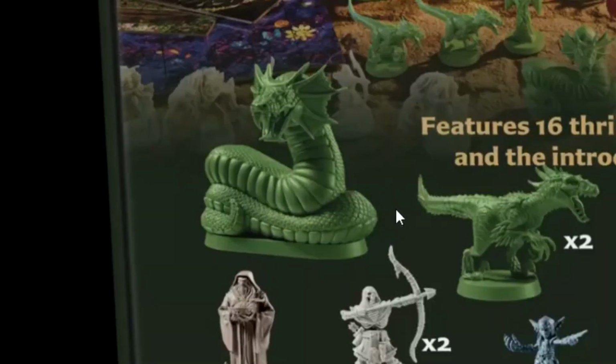And of course, I'm not forgetting the 2-tile large snake here. This is an excellent looking miniature, and it's just fantastic. For what I've seen with unboxings, just as with some of the furniture, this thing is very chunky, and I'm glad that it has some weight to it.